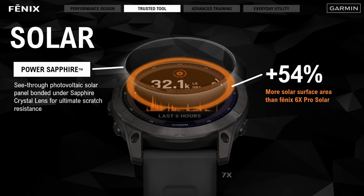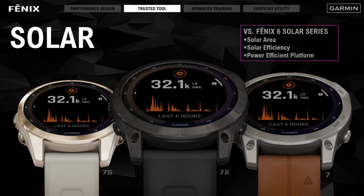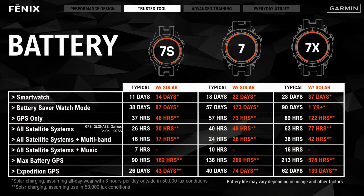As Todd alluded to earlier, we've made several pretty significant design changes that have allowed us to maximize and really grow this surface area. But in addition to this, we've evolved the solar technology itself to make it more efficient at harvesting solar energy. And combining that with a very power efficient platform, the impacts of solar become really meaningful. Over the past 10 years, battery life has been a huge differentiator for the fēnix line. And as you can see here, fēnix 7 takes this to a whole new level. In most use cases, the solar gains have more than doubled. And even without solar, it's clear that these watches can last for a very long time.